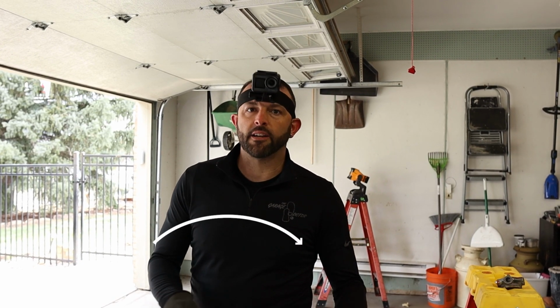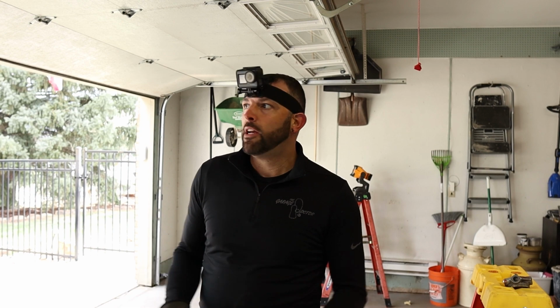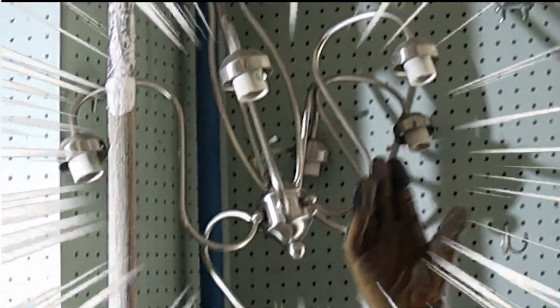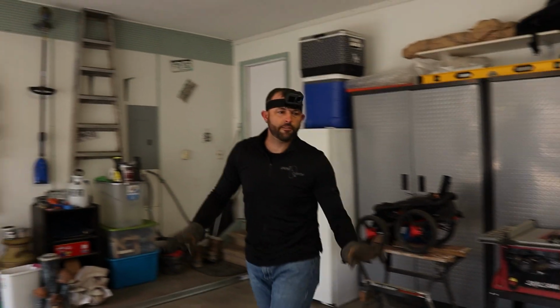So the first thing I do when I get on site is get my tools inside and do some of that. But I look for things that could bother my install, slow me down, cause me to fall, cause me to trip, cause me to get snagged. So I see in this garage, we have this chandelier just hanging out. So I'm just going to take it down and get it out of my way. One less obstruction for me to deal with.